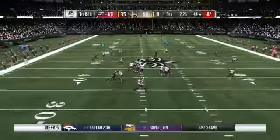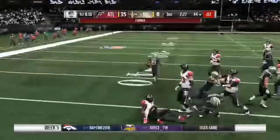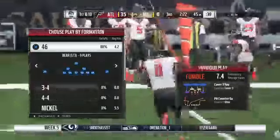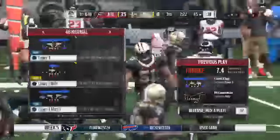They go back to the air here after the INT on the last drive. Caught by Jones. Now Jones is hit. He lost the football. And this is picked up by the Saints. And they'll set up shop in enemy territory at the 45-yard line.